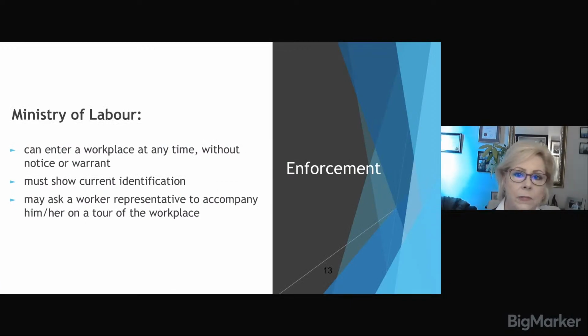The Ministry of Labour can enter your workplace at any time without notice or warrant. They must show current identification, because you don't want just anyone walking around your office and checking things out. You want to make sure that it is the proper person. They may ask for the worker representative to accompany them on a tour of the workplace.